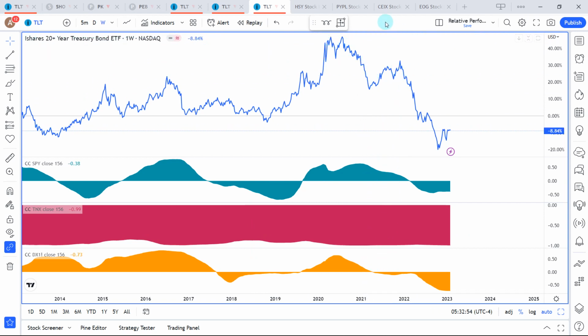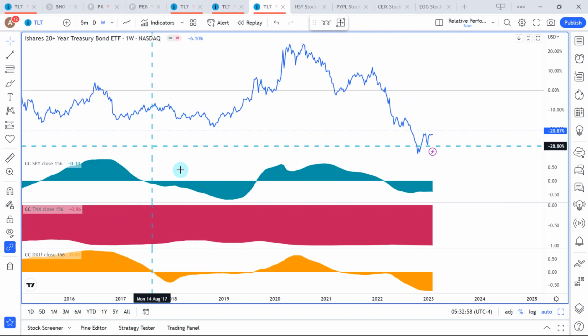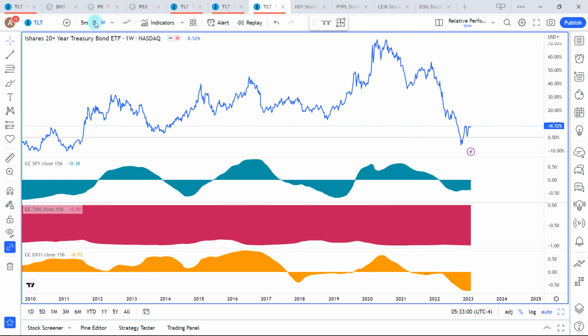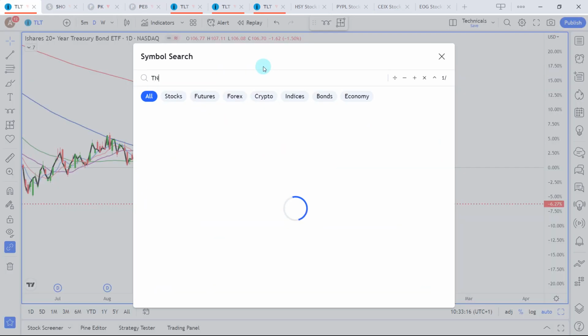With the dollar index it is minus 73% at the moment, but that is a record historical negative correlation. Looking at the daily data points, 54% with the S&P 500, 99% negative with the 10-year yield, and 35% negative with the dollar index. So what happens with the TNX?